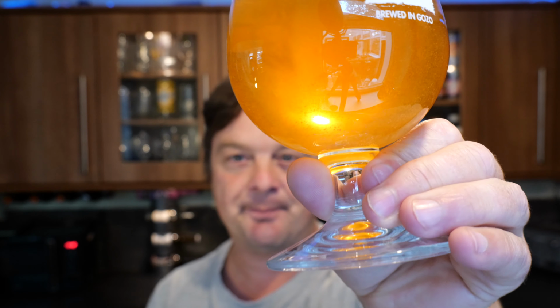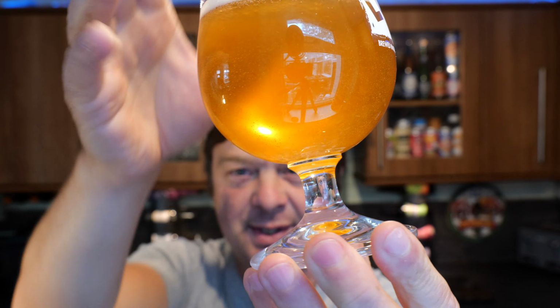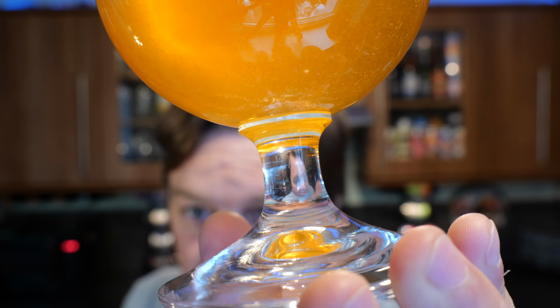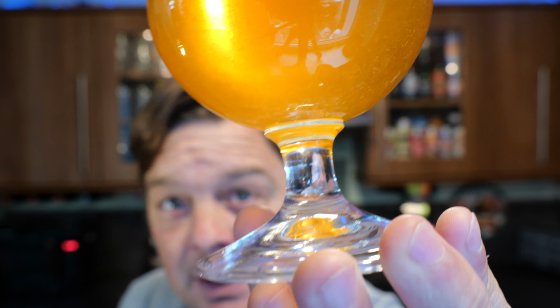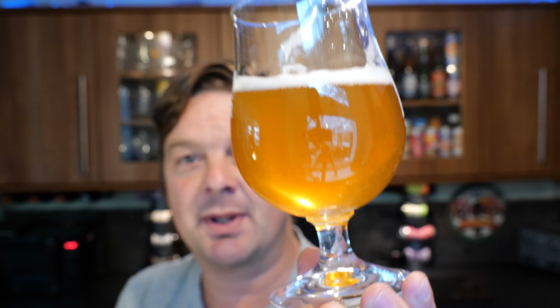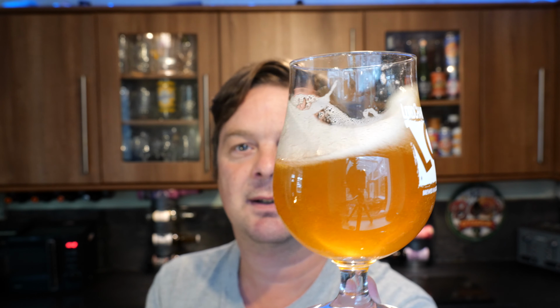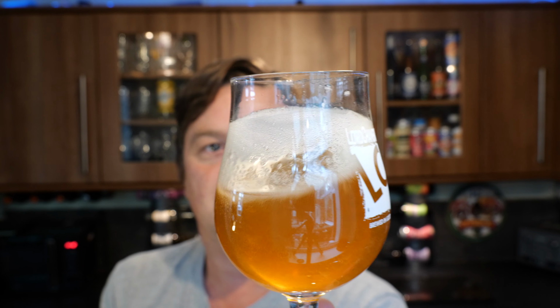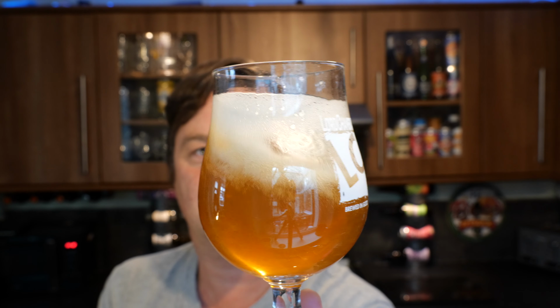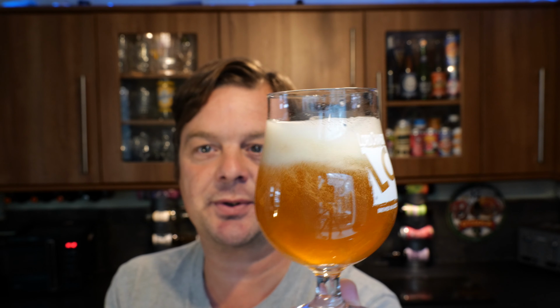A good beer. You can see the sediment I was talking about earlier on that was floating around in the middle of the glass. It's made its way to the bottom of the glass now. And just to roll the beer around in the glass, you can see the carbonation chasing the head around the glass. But you can also see it's a very, very refreshing looking beer.